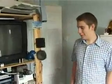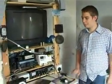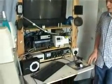Ah, right, Sam, show us round your shack then. Oh, right, well, this is where all my radio stuff goes on. All my construction, all my operating. I haven't got that much space. A lot of my space is storage. So this is the only actual space I've got for doing things. So, I've got my FT847.